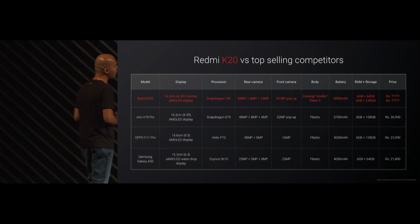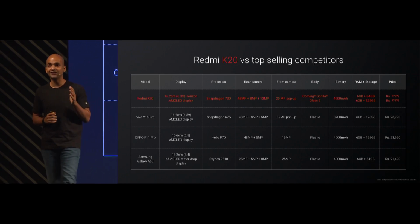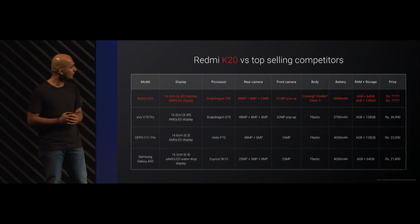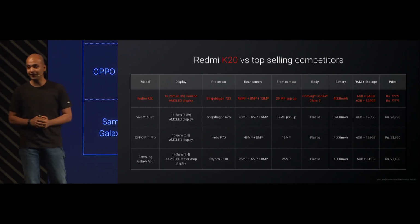On Redmi K20, we have two variants, 6 GB, 64 GB and 6 GB, 128 GB. This is probably one of the best mid-premium devices. Snapdragon 730, which is 40% faster than its predecessor 710. It is the third fastest chipset in the world from Qualcomm. 48 MP AI triple camera. It is Gorilla Glass 5, while many other devices use plastic. It has a 4000 mAh battery.